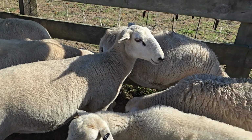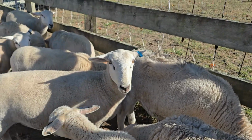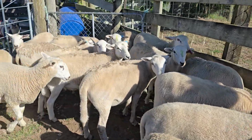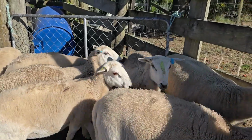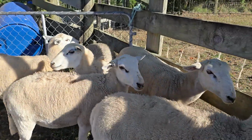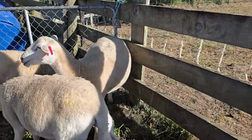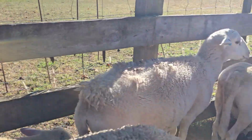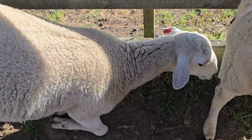Where is 135? Oh, that's 153. Down there in the corner. That's 135. Sorry, 153. Over here. Here's little 153. So she's a bit smaller, but this is a twin. She's out of my second top ewe.